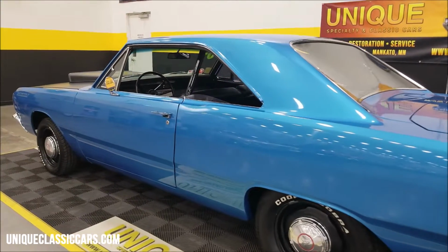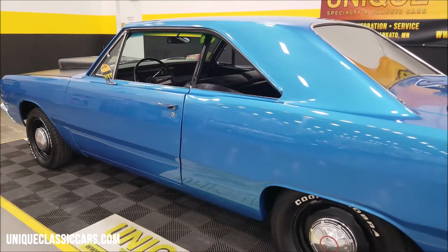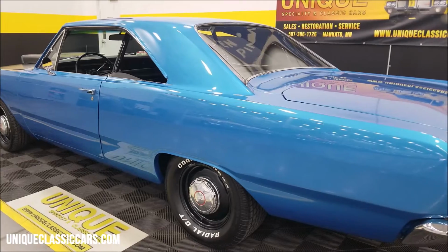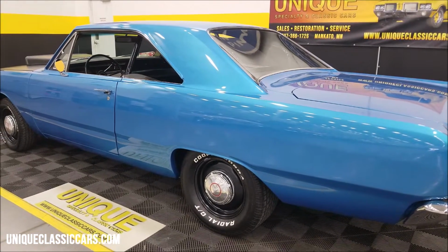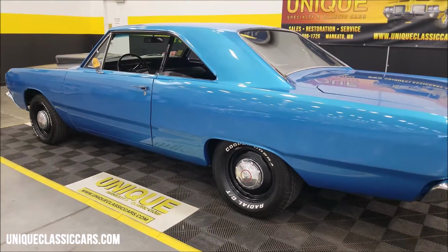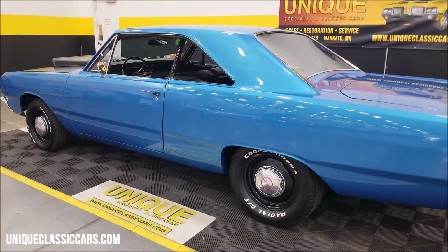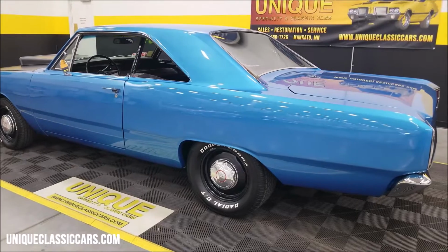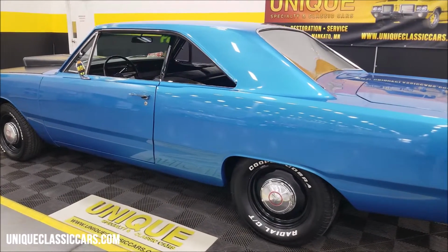Now, as far as the build on this engine, I did say it has the built 383 V8 underneath the hood. I'm going to hit a few of these things before we start it up. Let's hear it run. All right, here we go. 383, it's bored 30 over, has Keith Black Hypertech pistons, Arrow Racing 425 heads, with 214 degree and 181 degree three angle and double springs. That was all put together with ARP fasteners. Crank is 10 degrees under and balanced.